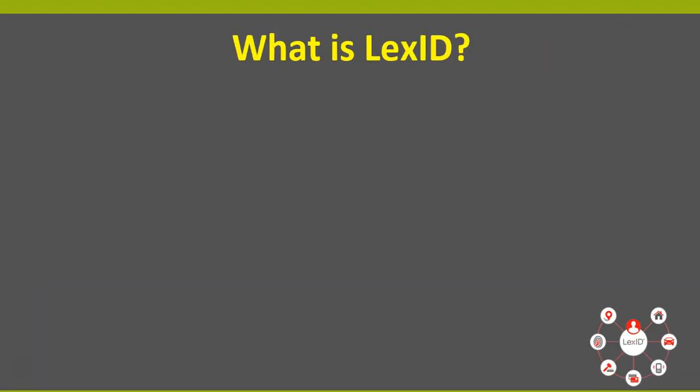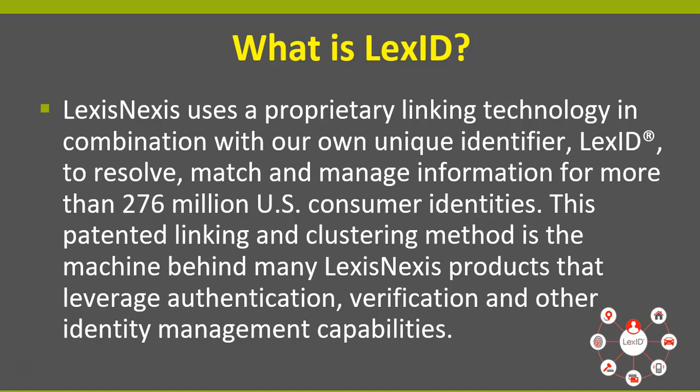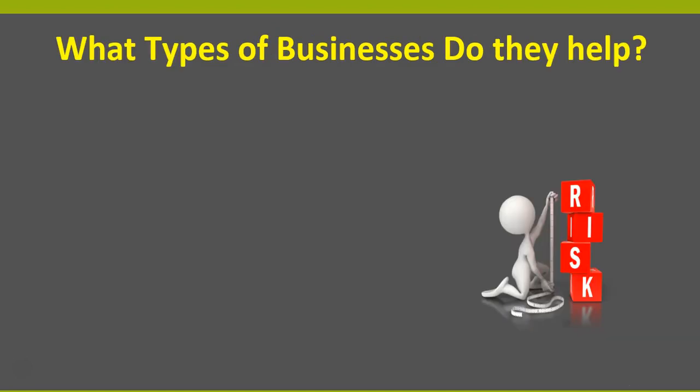What is LexID? LexisNexis uses a proprietary linking technology in combination with our own unique identifier, LexID, to resolve, match, and manage information for more than 276 million U.S. consumer identities. This patented linking and clustering method is the machine behind many LexisNexis products that leverage authentication, verification, and other identity management capabilities.